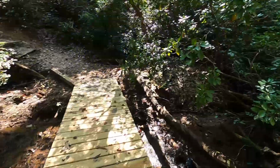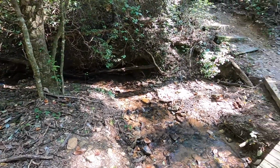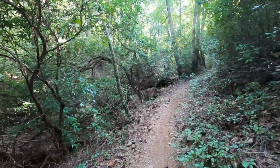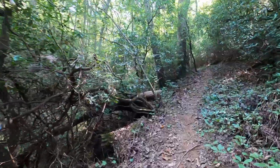Nice little footbridge. Beautiful spot. Well, lots of laurels. But I haven't seen any rhododendron.